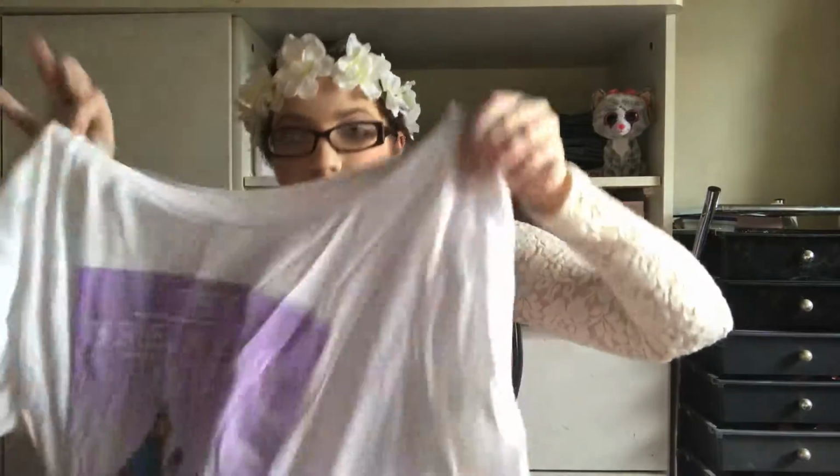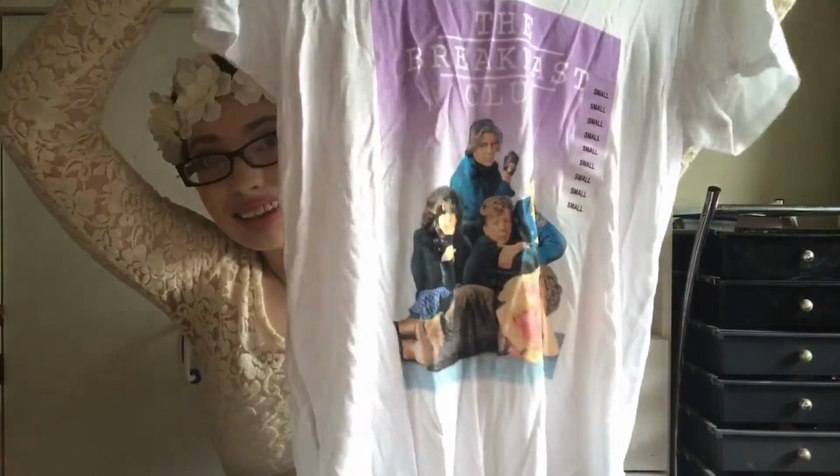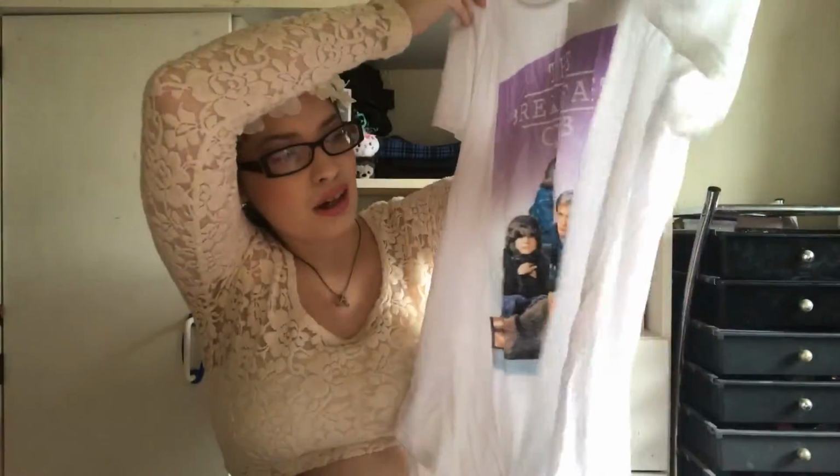And then my mom surprised me with some of the stuff from Five Below. So she got me some of the party hats, and she got me two little clothing pieces, which I thought was cool. Alright, so the first thing is a top, which is one of my mom's favorite movies. It is The Breakfast Club, folks, because you cannot go wrong with a classic. So my mom got me The Breakfast Club.